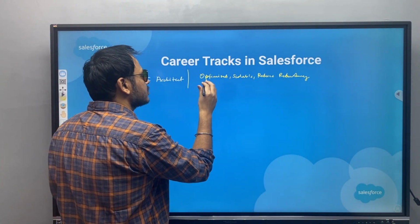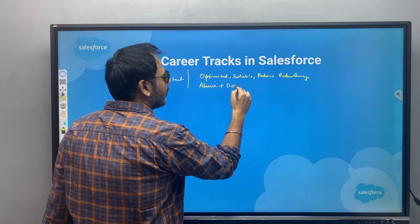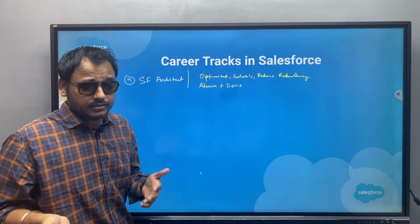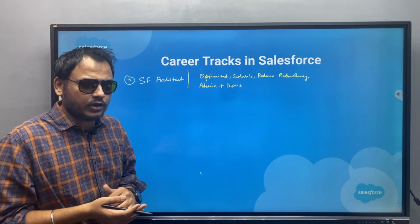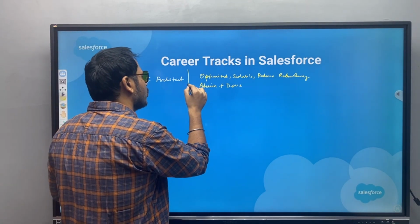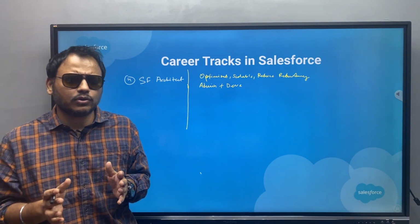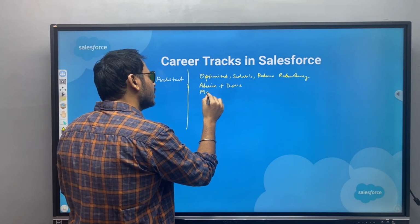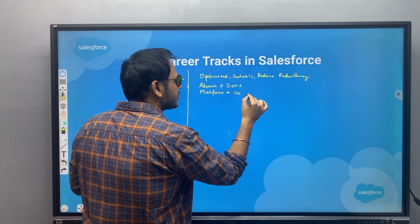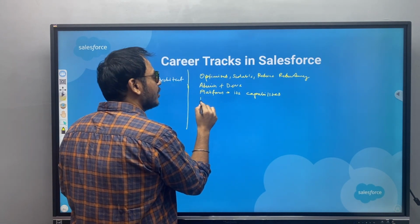Of course, you will need all the skill sets which are needed by an admin and a developer. So admin plus dev skills are certainly required. Whatever an admin can do, whatever a dev can do, an architect should be able to do all those things. In addition to that, an architect is also required to have an in-depth understanding of the platform. The most important thing for an architect to understand is the platform in depth, its capabilities, and most importantly, the limitations of the platform.